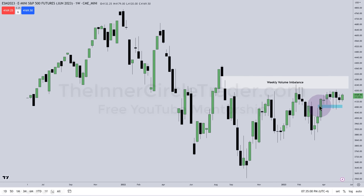We have a discount fair value gap between this candle's high and this candle's low. This little area in here was delivered twice. And we're consolidating with a weekly imbalance seen here with the volume imbalance. And then buy side here, if it gets extrapolated.